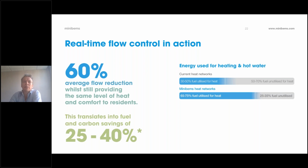Okay, so all of this stuff effectively yields an average 60% flow rate reduction compared to your constant temperature. And when we say constant temperature, what we mean is constant temperature in the flat, and more or less constant volume in the flat systems. So if you come back to that kilowatt equals flow rate times delta T, essentially what you've seen in these slides is that we significantly increase the delta T of the whole heat network by optimizing heat transfer on every single consumer on the network.